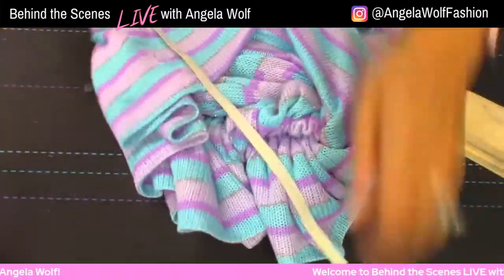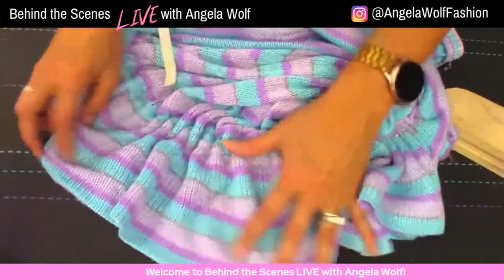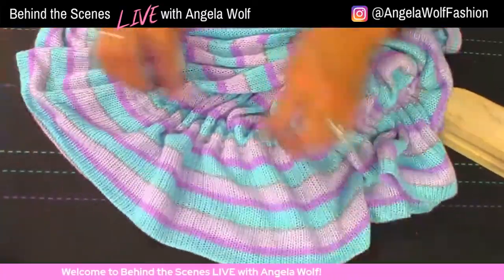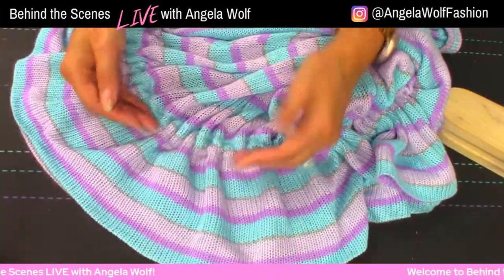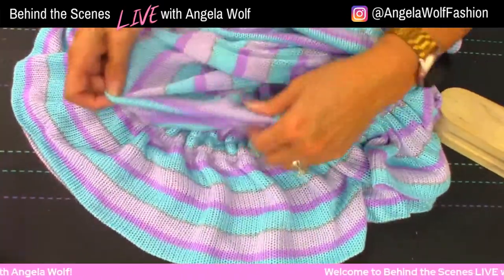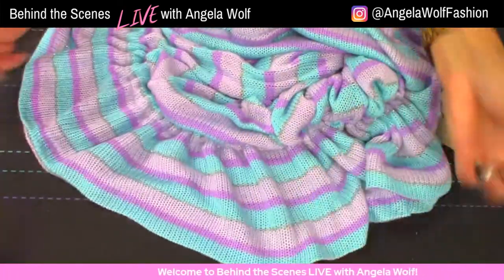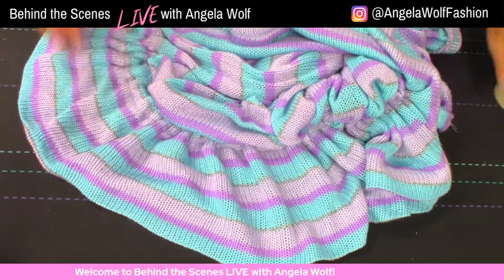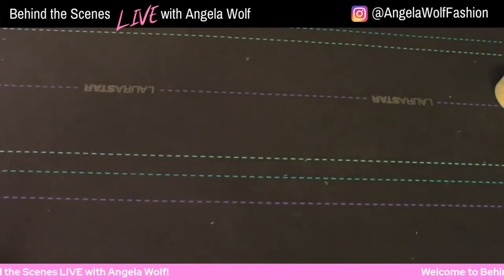Now I will just slowly work the elastic through, but look at how cool the bottom hem is going to look. So my elastic will be here. This is all free. Now, when I put this on the dress form, the top will be a blousant. This will kind of fit at my waist, and I've got this whole extra area. How cute is that?